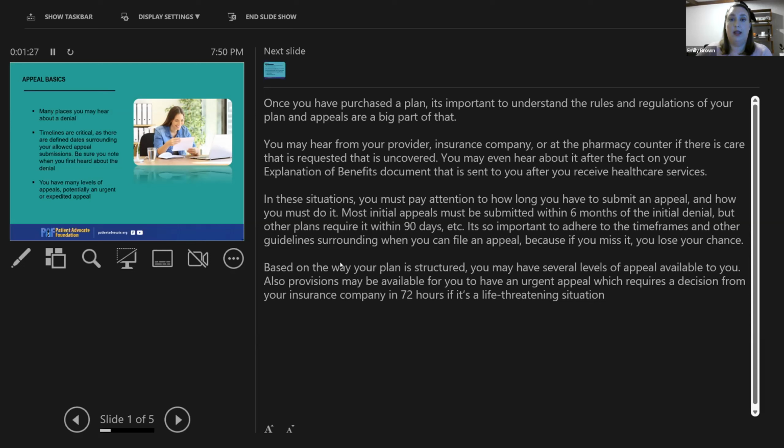So it's really important that when you first learn about the denial, you make sure you adhere to those timeframes. Count out the dates, do a date calculator online, make sure you know exactly when you need to have your appeal in, because if you miss it, you lose your chance. Based on the way that your plan is structured, you may have several levels of appeal available to you. As well, you may be able to request an urgent appeal, meaning that it's going to be 72 hours for your insurance company to make a decision.